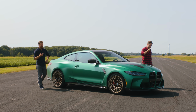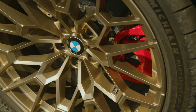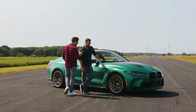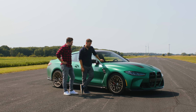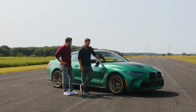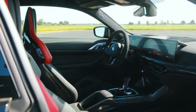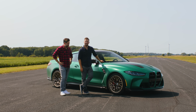And this one has been optioned with the track tire, which is a Cup 2. The CSL was on a Cup 2R. I have done a lap time. Right. Yeah, we'll show you that in a bit after we drive it, but it's interesting. I think that price merits a good car. And if it's good, it's good, right?